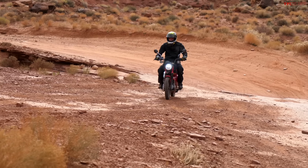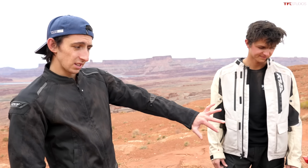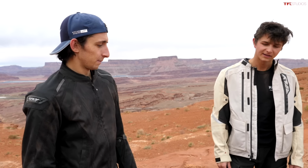So, surprisingly, the Monkey did better. The Trail, still a blast. Still really cool. Definitely gets more looks out on the trail. More people will ask you about it. It's more of a talking piece. But as a true off-road bike and a do-everything bike, I think the Monkey takes the cake. If you can call it an off-roader. Definitely not a dirt bike, but still a lot of fun.